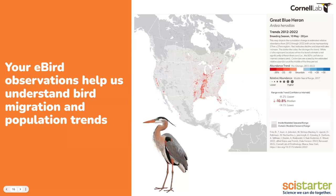which is a pretty familiar bird for a lot of people in the United States and Canada. I feel like pretty much any wetland I go to around here in New York, at least, I can probably pretty reliably find at least one heron hanging out somewhere. So a relatively common bird. But if you look at this map here, it's not a happy map. This map has a lot of red on it.